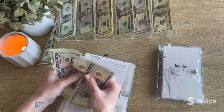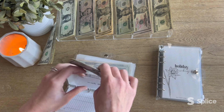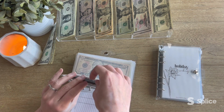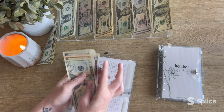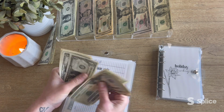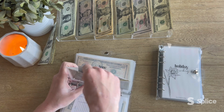And it now has 5, 10, 15, 16, 17, 18, 19, 20. So $20 in work meals. Haircuts is up next and it's getting 5. And it now has 20, 30, 40, 45, 46, 47, 48, 49, 50. So 50 in haircuts.